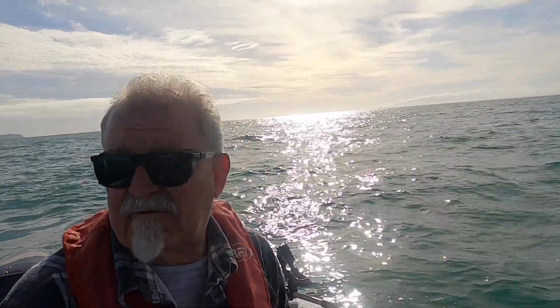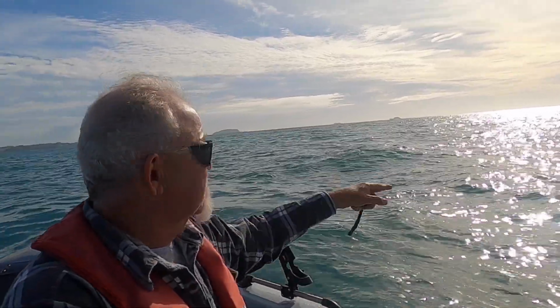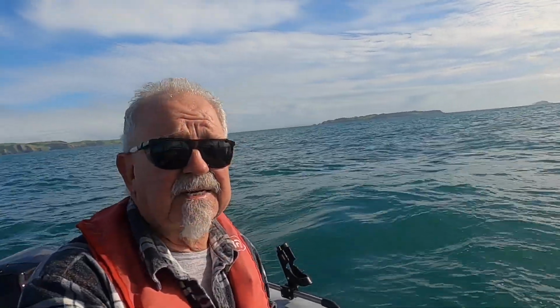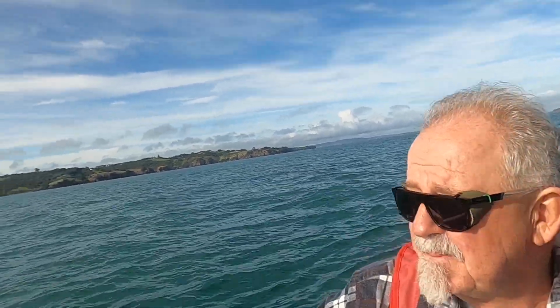It is quite rough. There's no wind to speak of, but there's a good swell running through, a good half a metre to a metre swell. And it's slow going to get out here, so I don't know if I'll go any further. There's 4 guys fishing over here, which is just on the northwest corner of Waiheke Island.